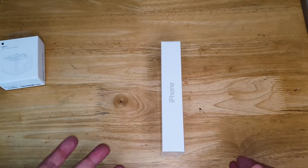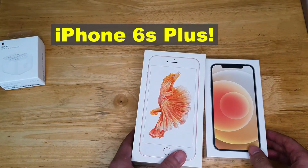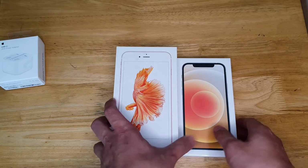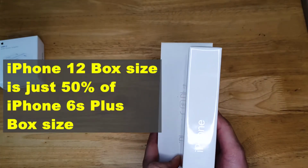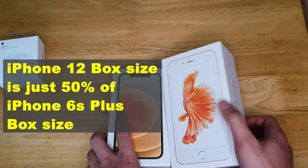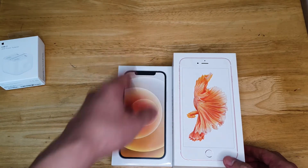Let's take a moment and go back in time 6 years in 2015. Enter the iPhone 6s Plus. This was the flagship phone of Apple's 2015 launch, and you could compare how much the size difference, right? Look at it. It's just half of the original iPhone 6s Plus size, while having a bigger screen and smaller bezel. So this shows how much Apple has innovated over the years.